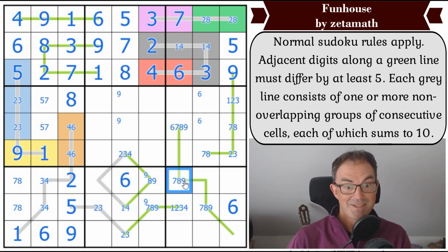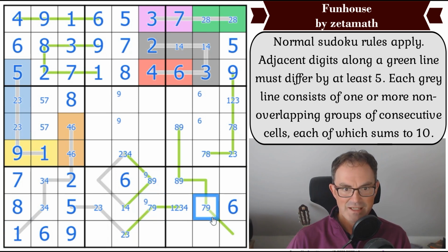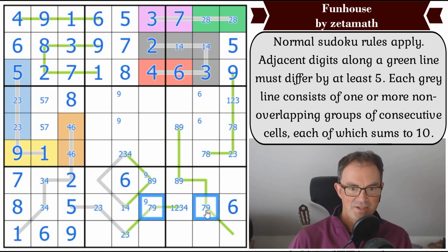So they're 6, 7, 8, 9. No, that's not 6 by Sudoku. That's not 6 by Sudoku. Neither of these are 7 by Sudoku either. Right, I've got an 8-9 pair here. So that's now a 7. That's an 8. That's not 8. That's not 8. There's a 7-9 pair. So one of these is 7, and if it's this one, it has to be surrounded by 1 and 2. Which might be fine, I'm not sure.